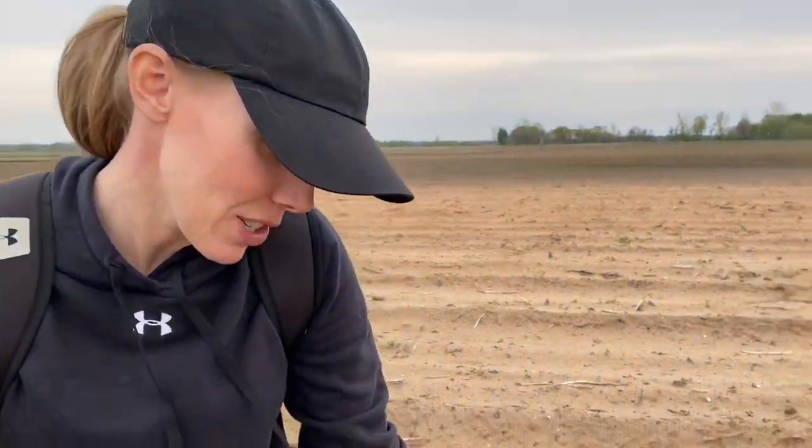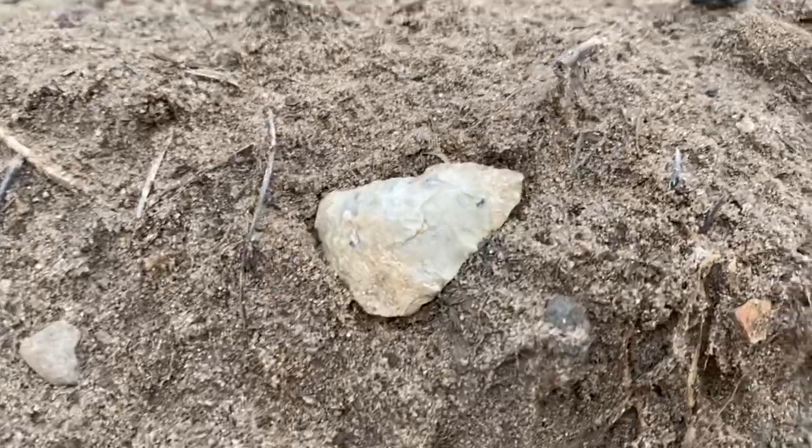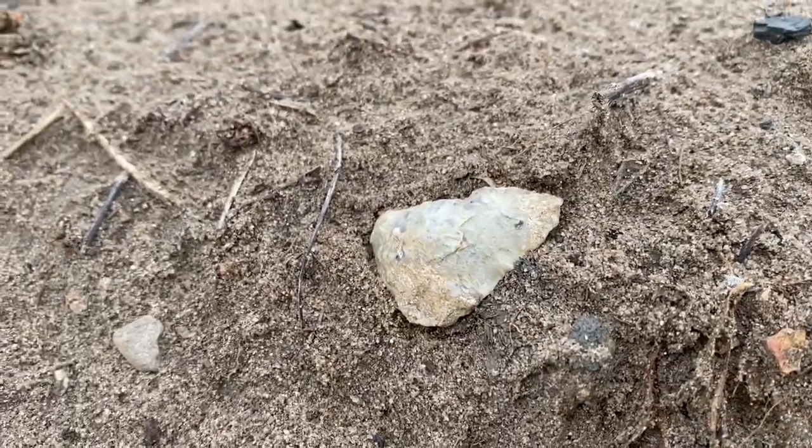It's getting to the end of the day. The wind has finally died down. The sun went away finally, so it's actually nice to look right now. And I did just find something in the ground. So this is one of our better spots.